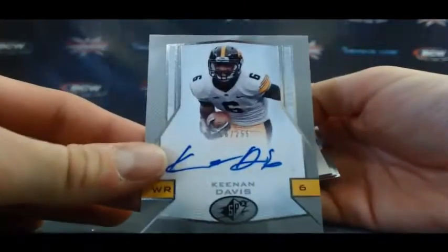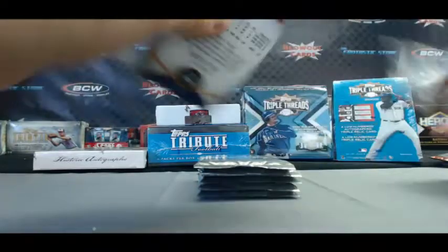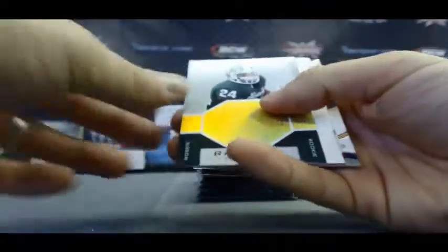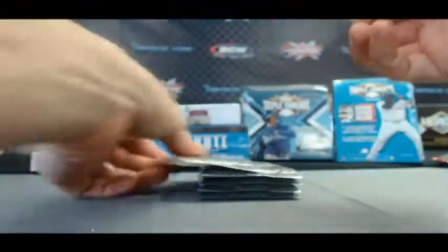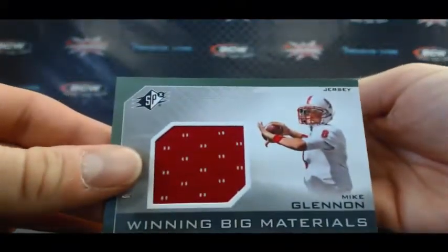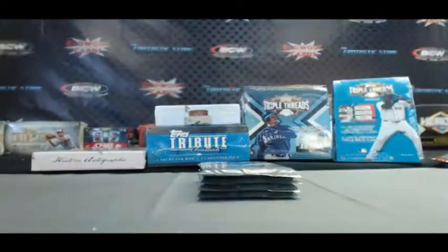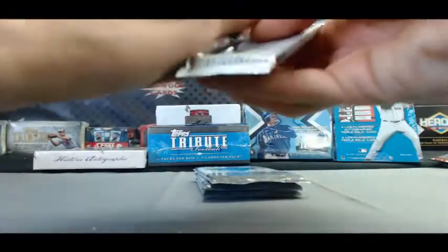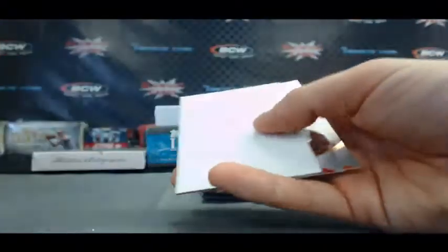All right, next up, we've got Keenan Davis. Rookie autograph, $2.99. Radiance, Le'Veon Bell, numbered 82 of 99. Mike Glennon, winning big materials jersey. Number 2250 from right down the road, Westfield High School in Chantilly, Virginia. Mike Gillespie, $8.99 rookie.